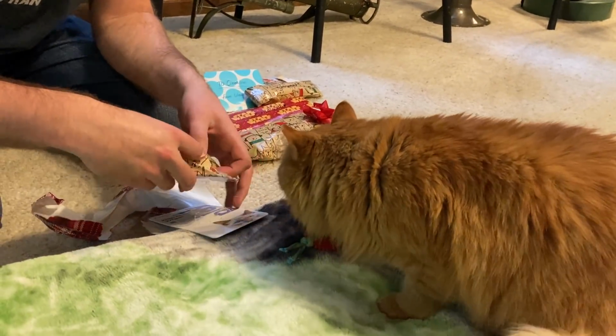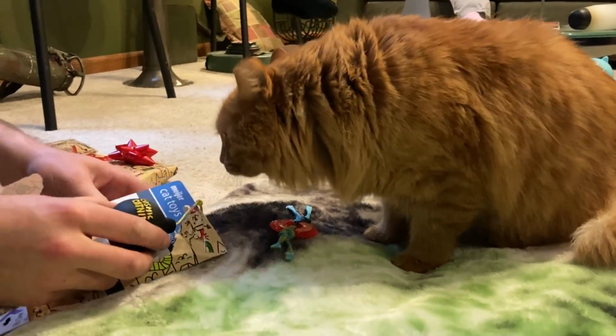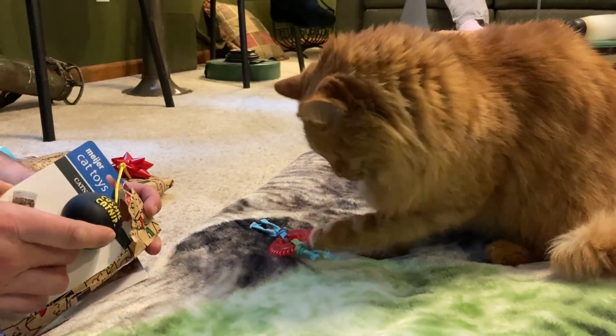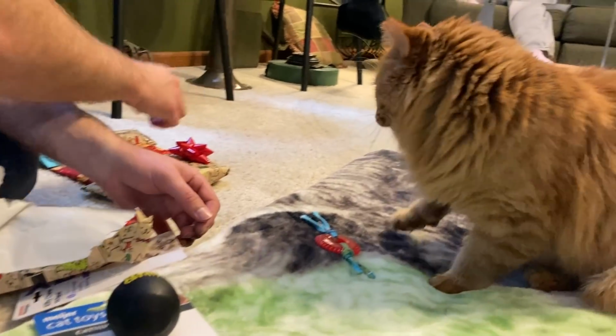Oh, another toy for you. You got spoiled. Ooh, this is cosmic catnip. It's a little bomb, and he put this weed in there for the cat. It's cat weed. He likes that, though. I don't think I'll need it. I'll save this for later, because he has a toy right now he likes. Really? Yeah. What else we got for you?